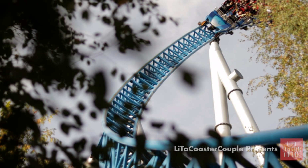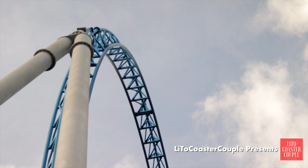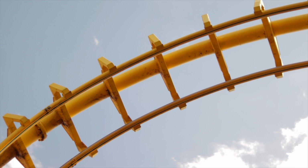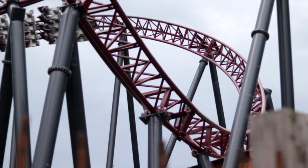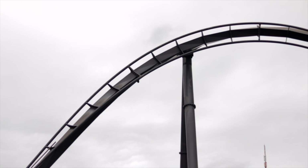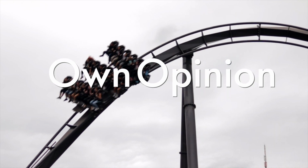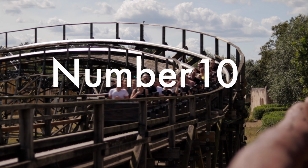Over the past years, we have been to 25 different parks and have ridden over 130 different roller coasters. Since it is the start of 2020, we thought we would list up all the coasters and form a new top 10 coasters we have ridden so far. Keep in mind, this is our own opinion, and it does change from time to time. With that being said, let's start with number 10.